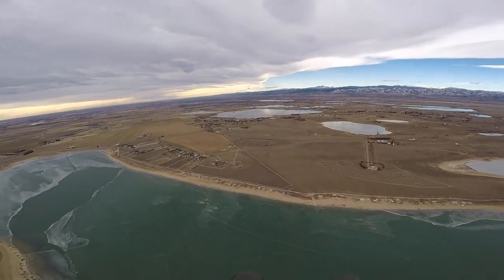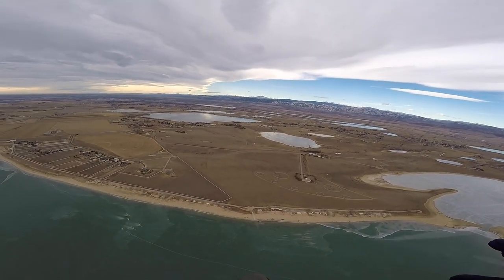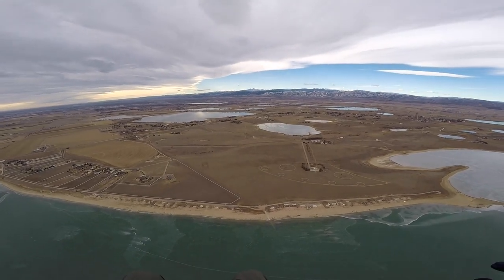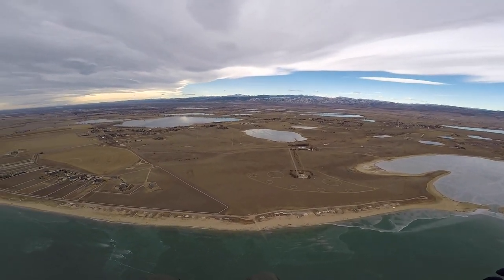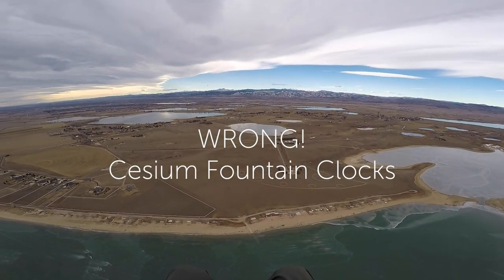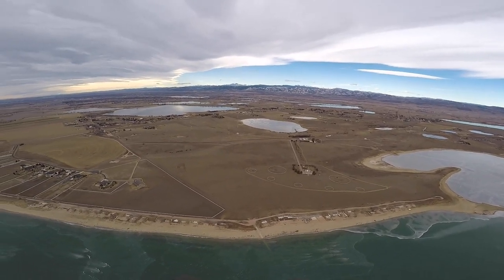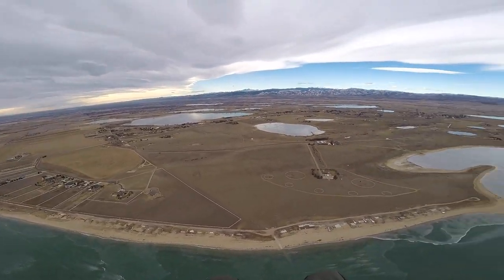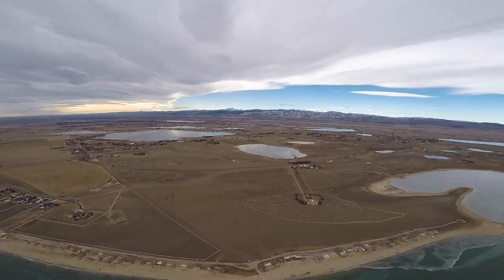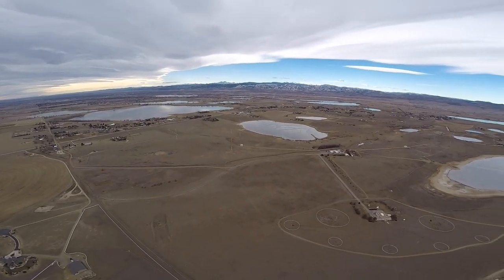Cool little piece of history. I can't remember the date that it was put into service. I'll put it right here. It's been here for a long time. They actually have two atomic clocks in there. I want to say they're hydrogen clocks. And that keeps everything set really close. You would think they would pipe it in from F1, which is the one in Boulder, but they don't. They have their own. There it is, WWVB.